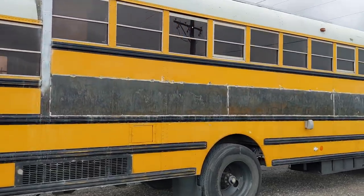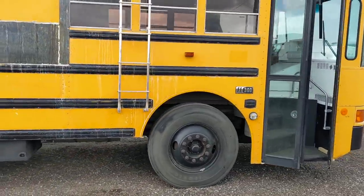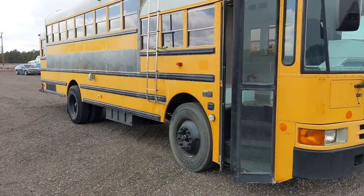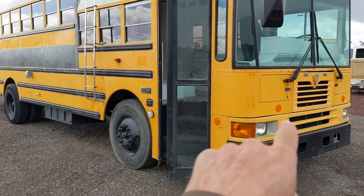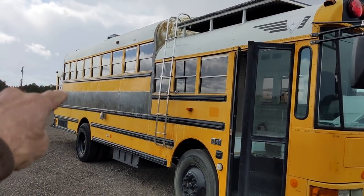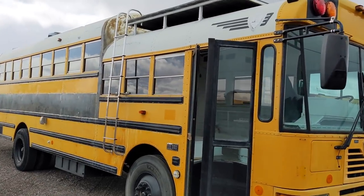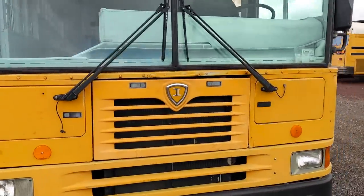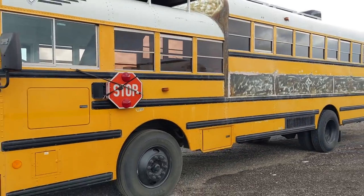We'll do sort of an overview walk around just to give you the lay of the land. This is an International FE300. It's got a DT466 engine and the Allison MD3060 transmission. They have a roof raise in the middle. Now, the customers say that is not where they wanted the roof raise cut or expected it to be cut. But anyway, that's a different matter. I just want to stick to the actual electrical and structural safety issues, things like that.